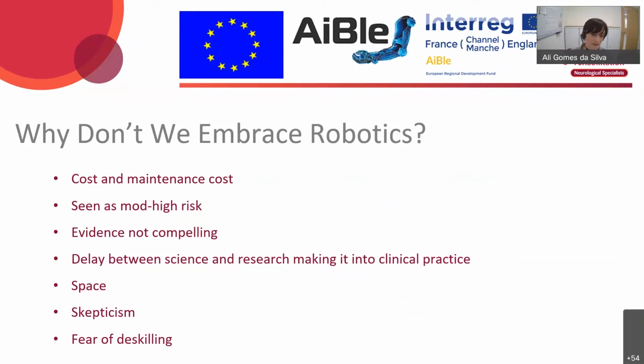Some of the reasons: the first, obviously, is the cost can be prohibitive, and then you have a maintenance cost as well, and a training cost to keep those staff members being able to use those pieces of robotics. It's seen as moderate to high risk in terms of a risky intervention, so people are not always keen to use it. The evidence is not compelling, and we'll have a look at that in a minute.